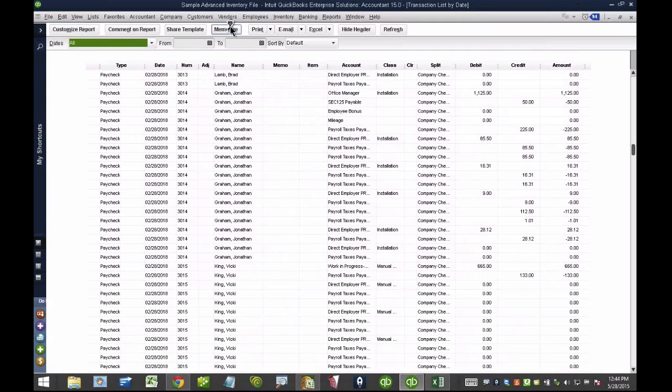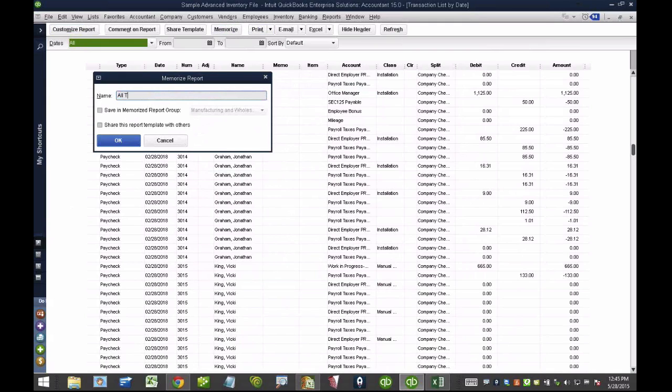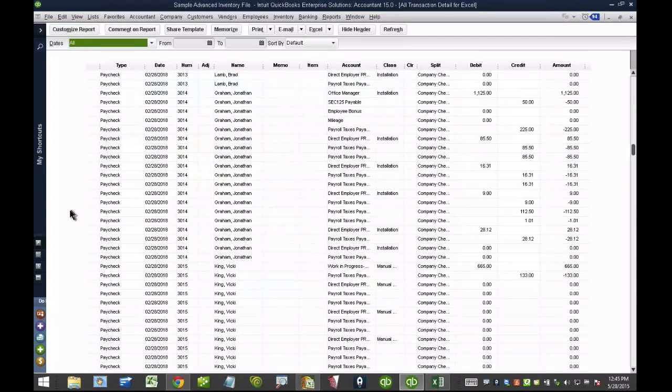So I'm going to memorize this report, and I'll call it All Transaction Detail for Excel, or whatever I want to call it. The reason I want to memorize it is so I don't have to do this whole customization later on. Then the next step is to go here where it says Excel and create a new worksheet.